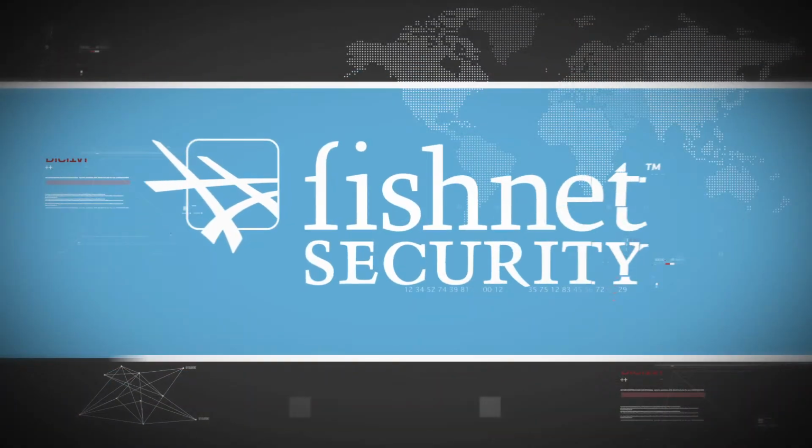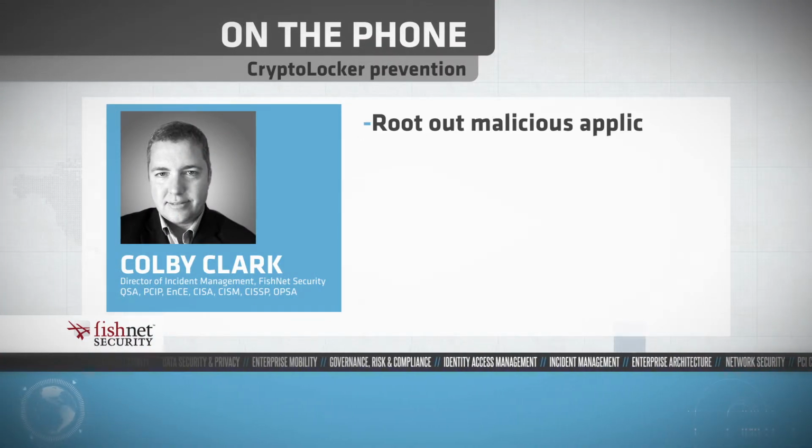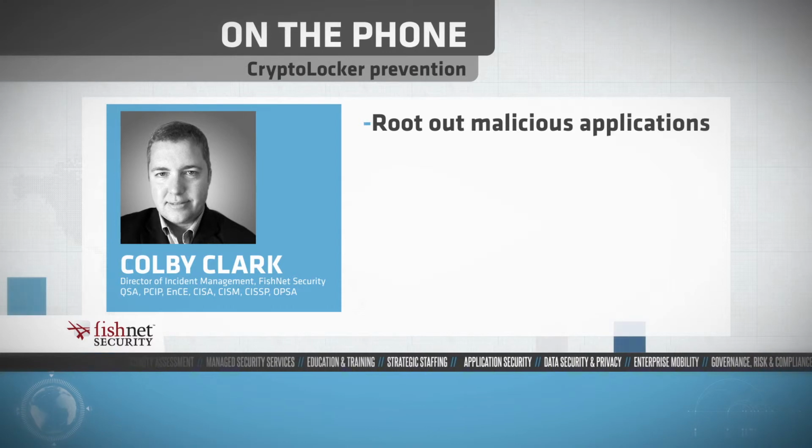Okay, one last question, and obviously the most important one. How do you prevent this from happening? Well, backup or pay up, and something that we also recommend doing is rooting out any type of malicious application presence that happens to exist within the environment. Having rogue applications sitting there waiting for commands, waiting to be told to install CryptoLocker is very detrimental. So we definitely recommend having those systems rooted out.